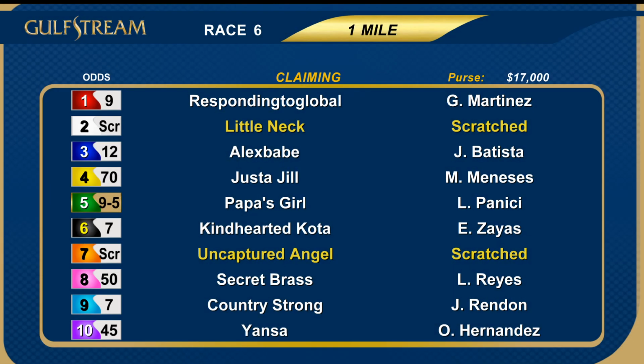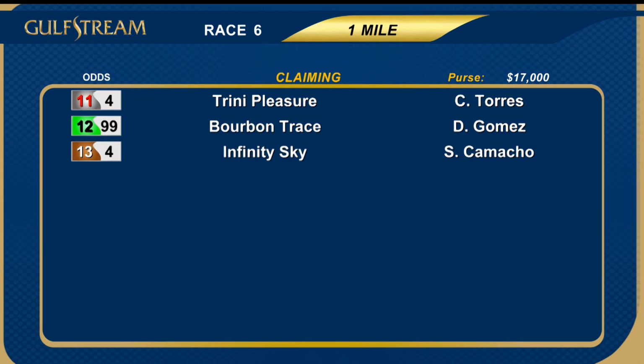Back now for race number 6, Laura, leadoff leg of your late pick 4. Claimers in for a price tag of $6,250. Scratch 2 in the 7, a field of 11. As you would expect, this is a wide open betting race.